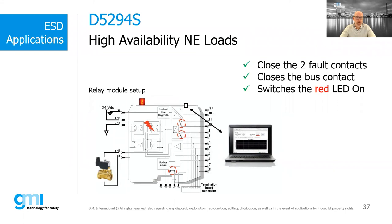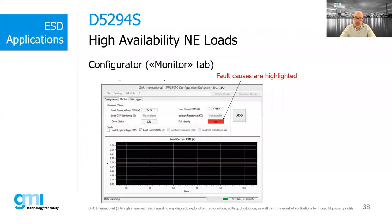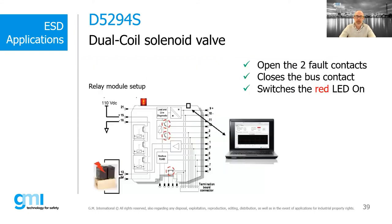Another particular application involving smart relay with normally energized load is that related to valve with dual coils. In this specific case, since each coil is sufficient to activate the valve, the two coils avoid false intervention in the event of a single coil opening, thus increasing availability. In this context, the D5294S can detect the opening of the single valve coil.